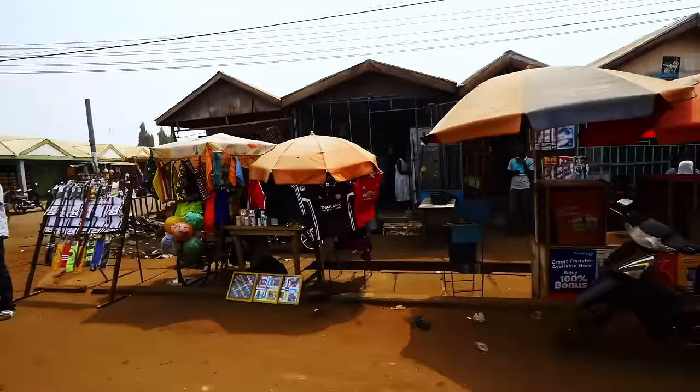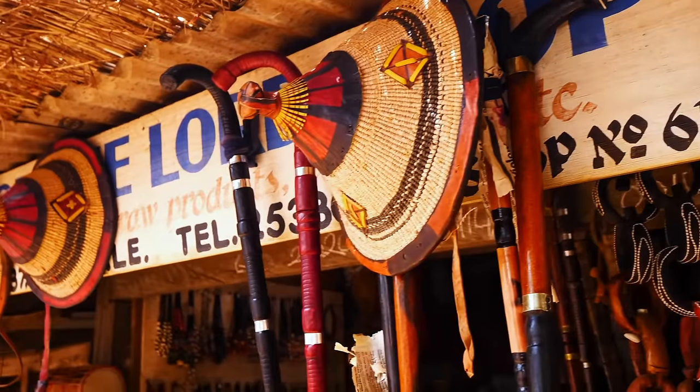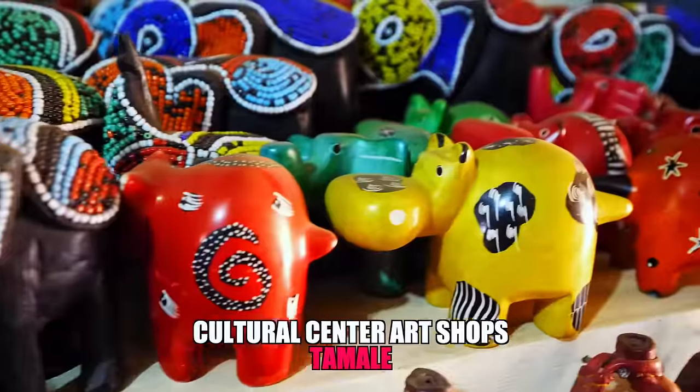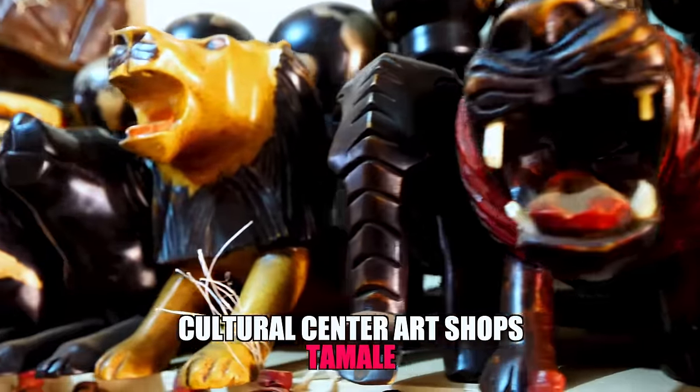It's not so bad. Tamale Cultural Center, where they have the art galleries, the art shops, where visitors come for shopping. We came here to find a few things. It's my last day of shopping, and this is it.